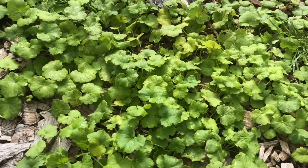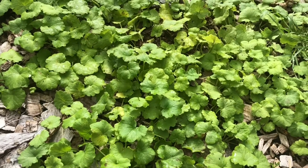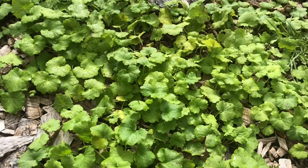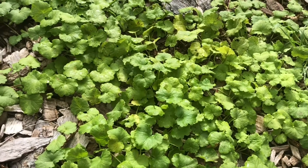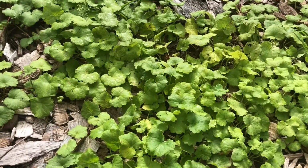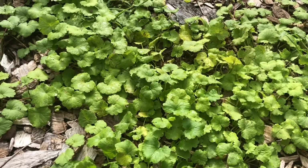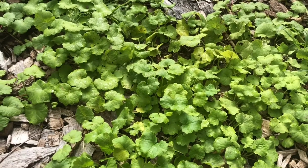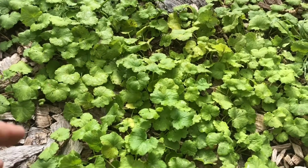This is actually super nutritious. It grows everywhere, which I always say, like, if a plant is that aggressive and tries to grow everywhere, then it's probably for a reason, right? Like, it's because people need it. And I wish more people understood that.